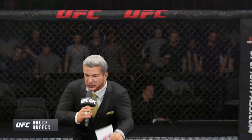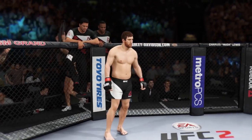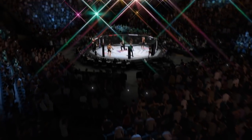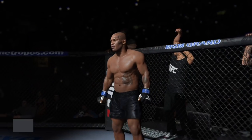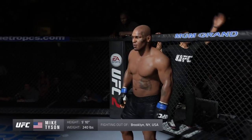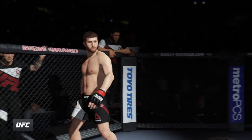Ladies and gentlemen, this is the main event of the evening. And when the action begins, the referee in charge of the Octagon, Eve Loving. And now, this is the moment UFC fans around the world have been waiting for. Live from the MGM Grand Garden Arena in Las Vegas, debut here tonight. He stands 5 feet 10 inches tall, weighing in at 240 pounds. Fighting out of New York, Iron Mike Tyson!